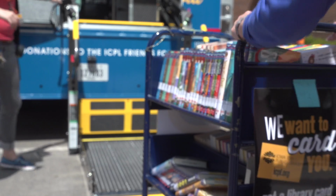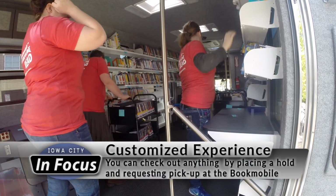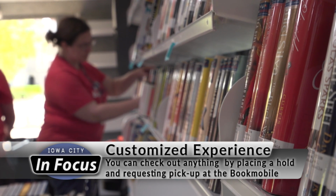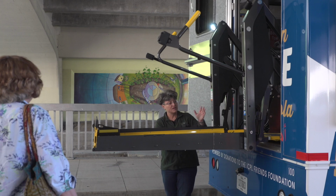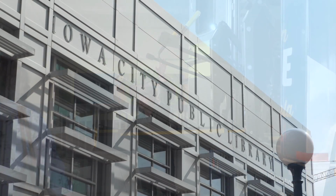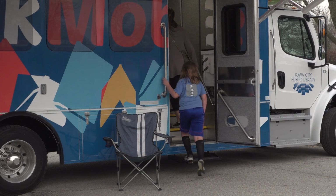It should be noted that the 2,500 materials chosen for the bookmobile were carefully thought out. The items were picked based on data of who would be using the bookmobile most often. Research was used in pretty much every decision made during the planning process, including the schedule. Places where we know that people are not using the library, and so we want to go into those neighborhoods and hopefully meet people who are not coming downtown to the library.